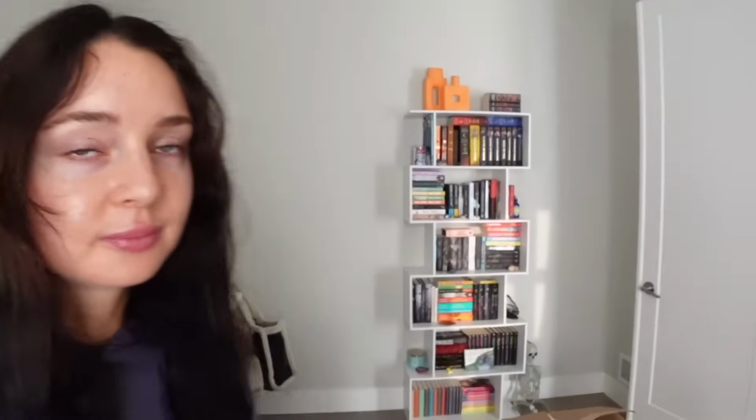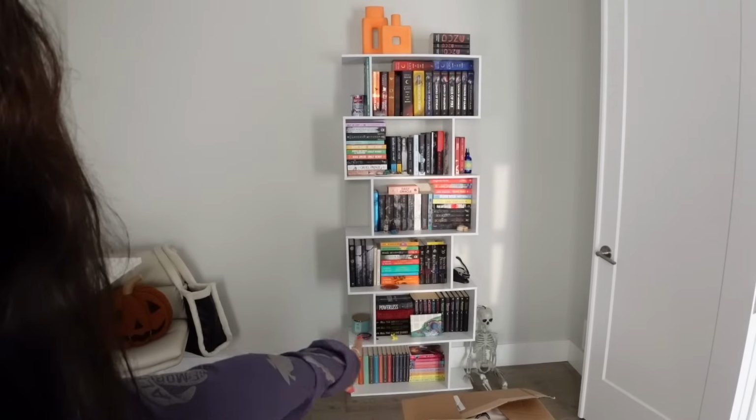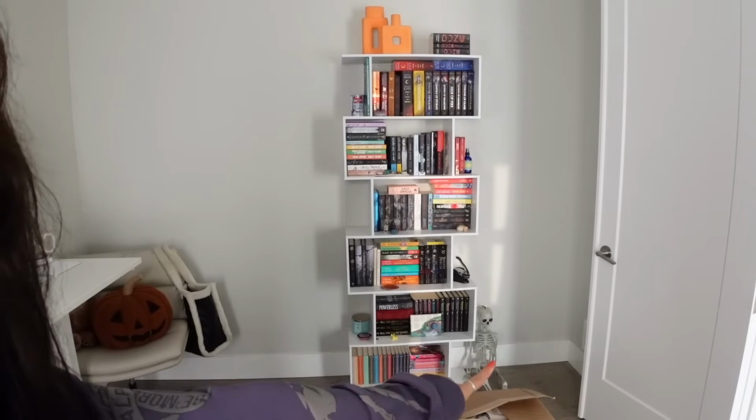Okay, we need to decorate. We need to decorate these shelves. Look at them, girl. I have my little skeleton. Where is he? There, sitting on the floor. Aw, what did we name him? I haven't even read the comments. I don't even know what we've named him yet. I need to read the comments on my video. I'm really bad at reading YouTube comments because I get really stressed out that everybody hates me.